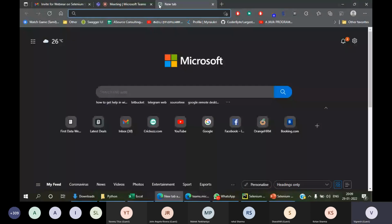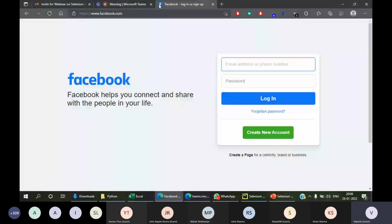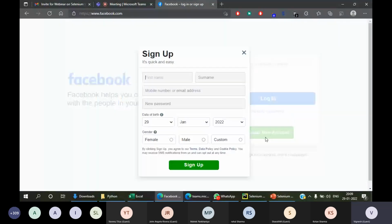Suppose you want to click on create new account. So we are going to create it. If you want to do it manually, what we will be doing is entering all the details, filling in the drop downs, and clicking on sign up. I'm not going to click on sign up, but I'm going to fill all the details and see how it works.